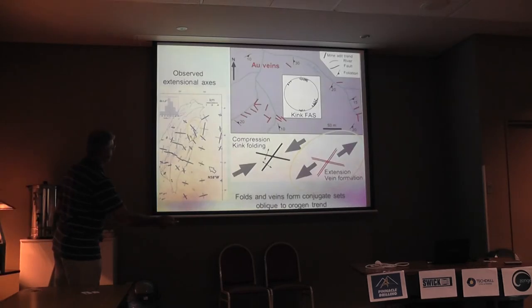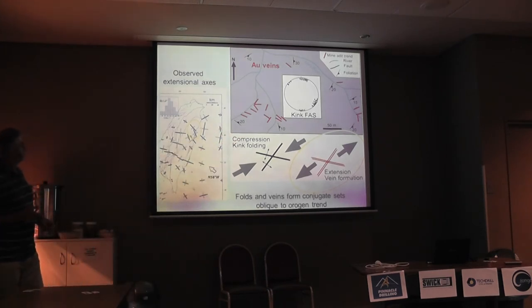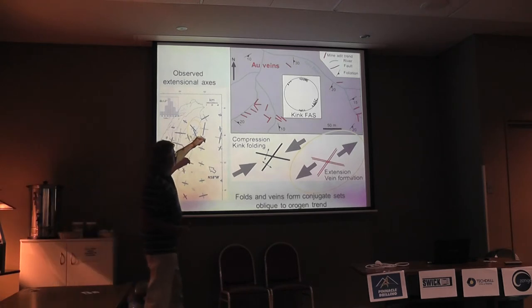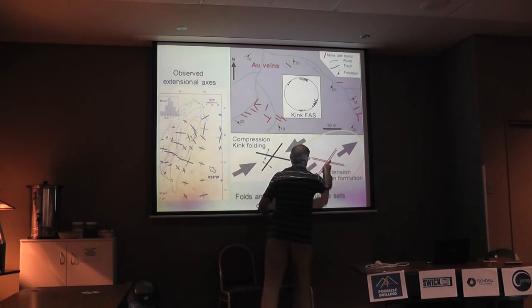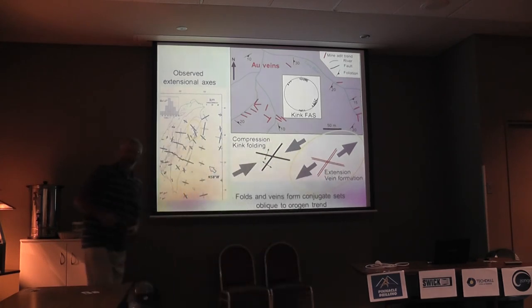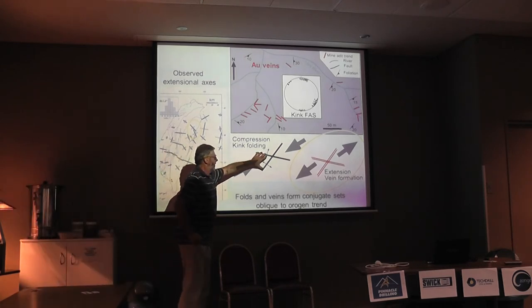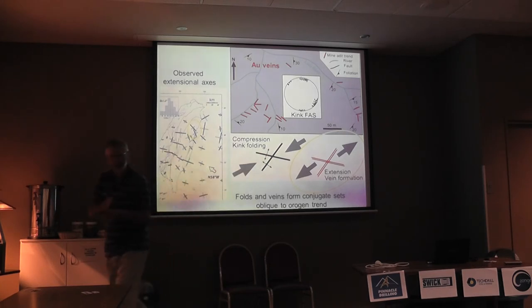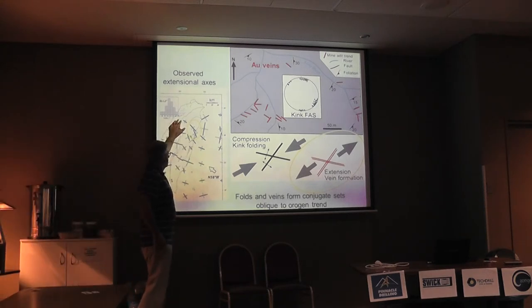There we go. So this is just to put it at the outcrop scale. The red lines are the gold-bearing veins within the system there, and those gold-bearing veins are filling extensional fractures in conjugate sets, and each of those conjugate sets is conjugate kink faults. So they're in the foliation surface of these conjugate kink faults. This is a direct result of moving rocks from compression to extension.